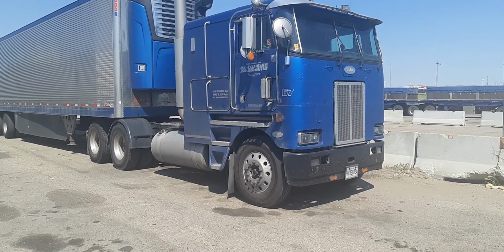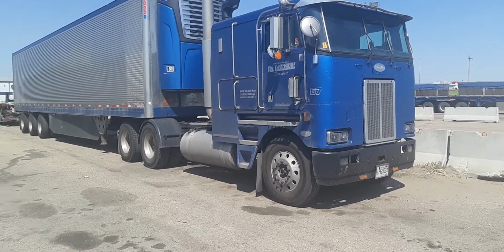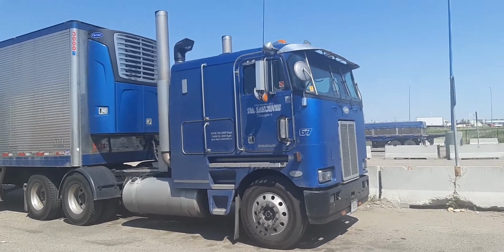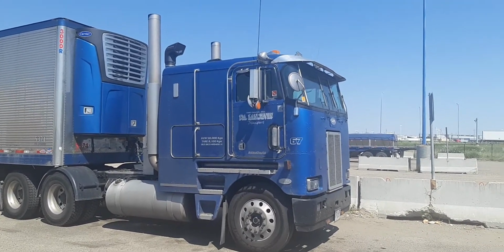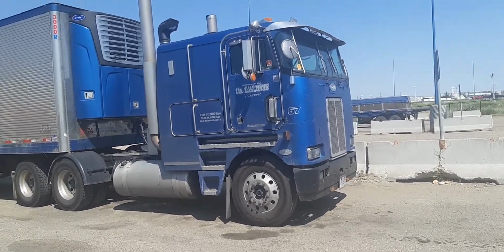Okay, today got a Peterbilt cabover. Yeah, she's even got a pretty big bunk on it. Most of them are, what, a foot less than that. So, yeah, she looks good.